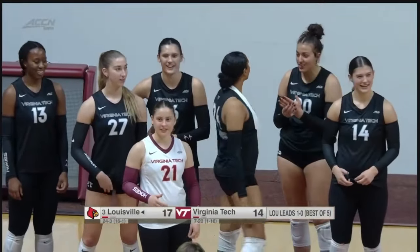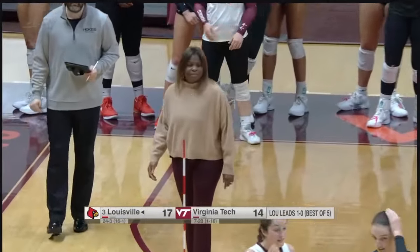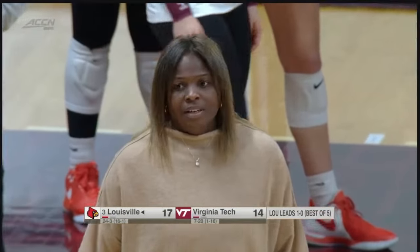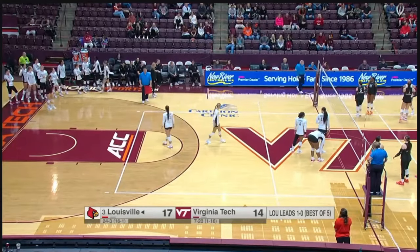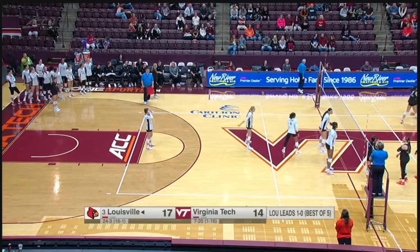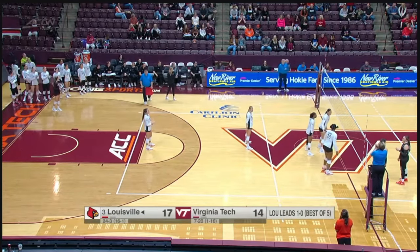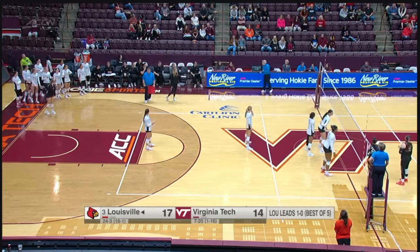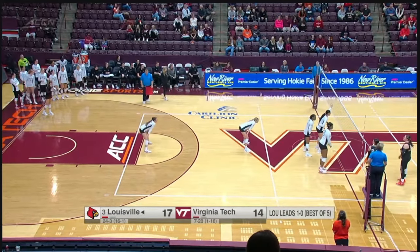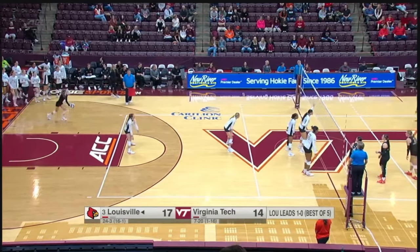17-14. Hokies looking for a huge upset. Another solid point. You know, Jake, there's so much dancing. I mean, after aces, sometimes teams are taking cartwheels. Can't really do that if you're sitting down. That's true. Guilfoy jogs off. So does Jasmine Robinson. It's the volleyball equivalent of the guys waving towels on the bench. Remember Monmouth men's basketball? That was their thing.